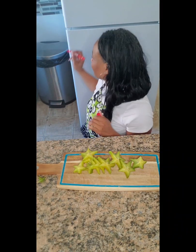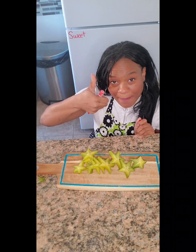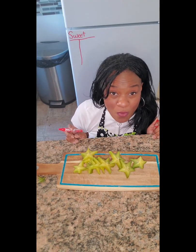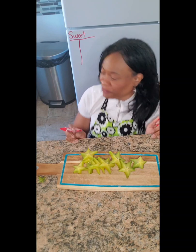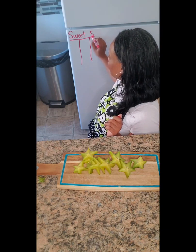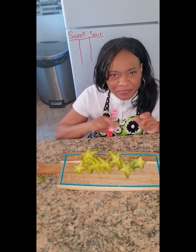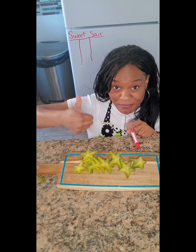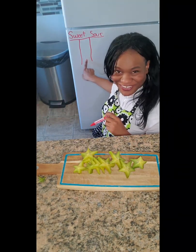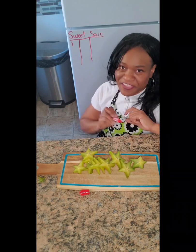Let's make a graph. So if you think it tastes sweet, we're going to do a thumb up. If you think it tastes sour, we're gonna do a thumb down. So let's put sour on this side. And if you think it has no taste in the middle, put your hand flat. So we're gonna do thumbs up for sweet, thumbs down for sour, and flat for in the middle. Right here. All right. I think it's going to be sweet. I'll give myself 1 point there.